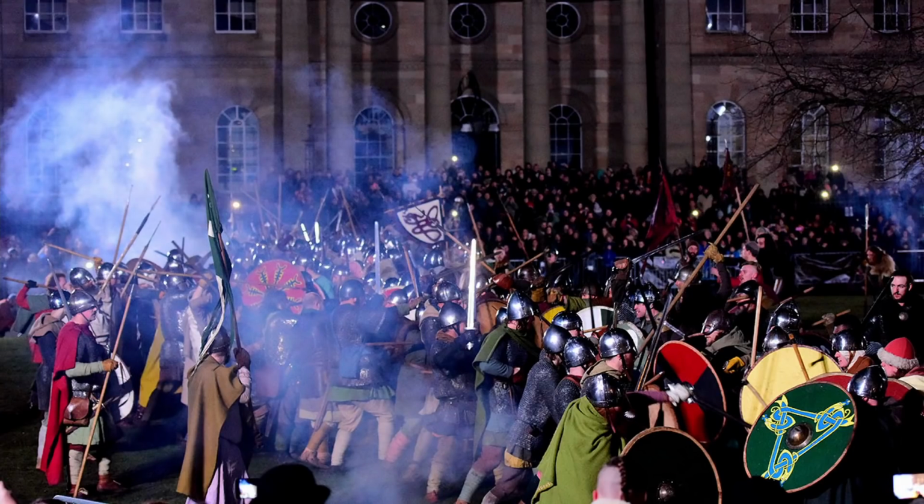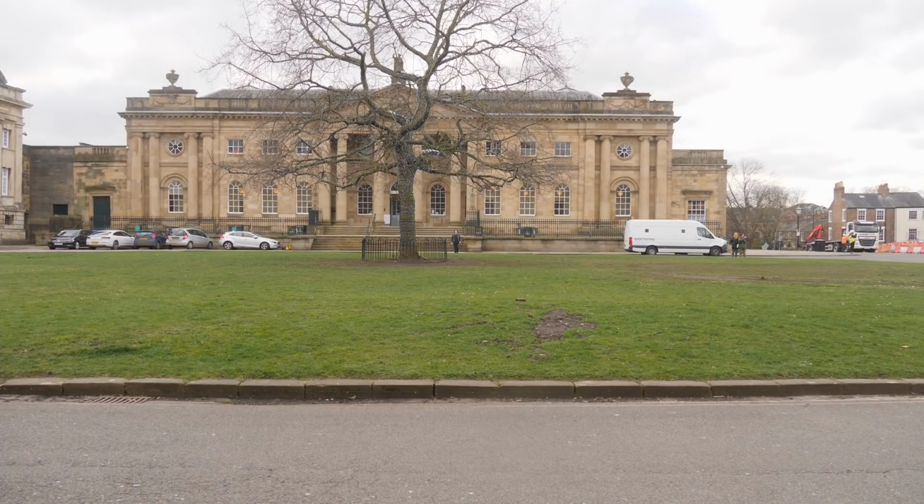And when you do the battle and there are hundreds of people all around you, it feels like a massive battlefield and everybody's here and it's really big and noisy. Coming here in the daytime at 2 o'clock in the afternoon, it definitely doesn't feel as big. It's just a tree in the middle of a little green, but I promise that at the end of February, when we've got a few hundred Vikings shouting and fighting on this, it feels like the most epic film set in the world, and it's great fun.